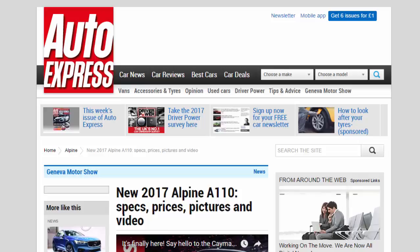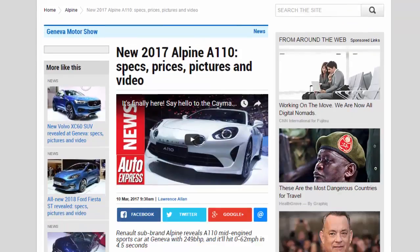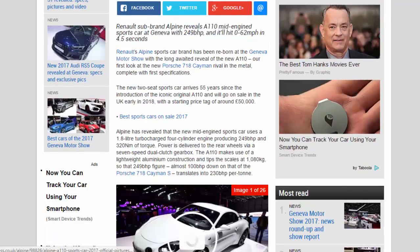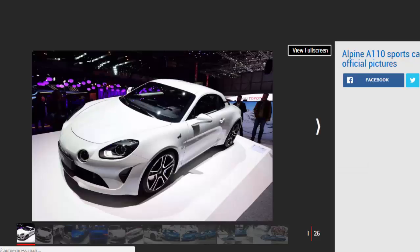New 2017 Alpine A110, specs, prices, pictures, and video. Renault sub-brand Alpine reveals A110 mid-engine sports car at Geneva with 249 bhp, and it'll hit 0 to 62 miles per hour in 4.5 seconds.